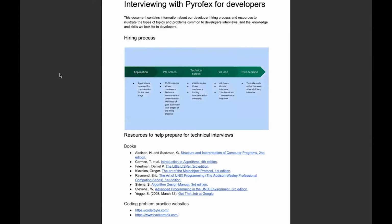So at a very high level, this is the interview process with Pyrofex in terms of development, or when we hire for developers and also for non-developers. Specifically, we obviously review the application. It takes us not too long to review it. We look into considerations. It takes about a couple weeks, I believe. We then have the pre-screen, which is about 15 to 30 minutes. It's a video conference, and it's a technical assessment to determine if we can pass you on to the technical screen.